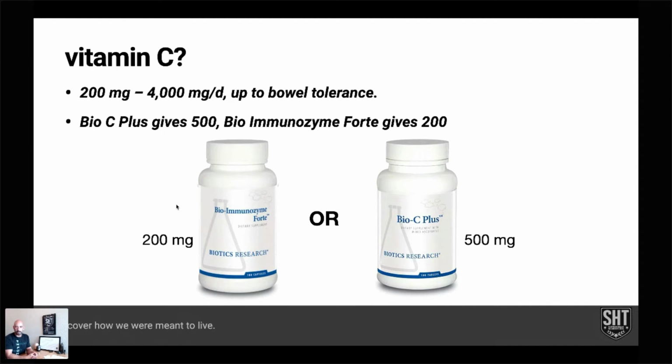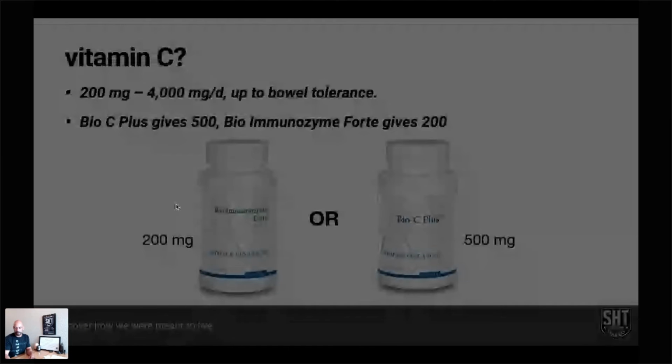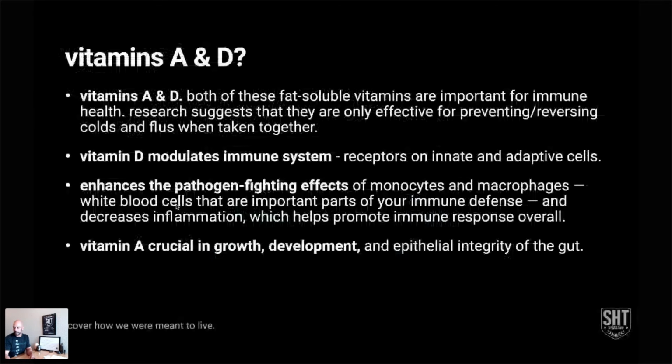I think it's a good, solid maintenance product for the majority of the year. Now, there's a product I'm going to talk about today called Bioimmunozyme Forte. It is the premier immune support supplement in the holistic industry, like the whole holistic supplement industry. I'll talk about everything that's in it, but it's pretty awesome. It's got 200 milligrams of vitamin C in it. So those are two really good options. And you can also just eat a bunch of citrusy fruit on a regular basis. But keep in mind, a lemon is going to have somewhere around maybe 35 milligrams of vitamin C. Okay. Might want to eat a lot of lemons to get to that point.